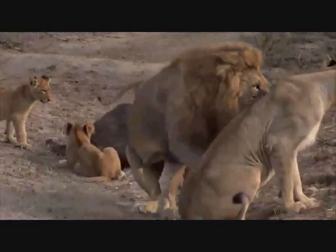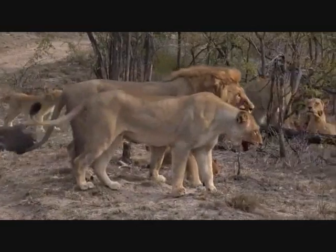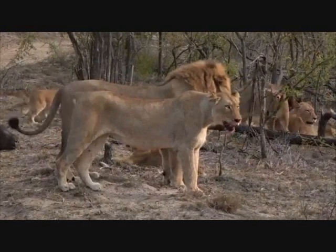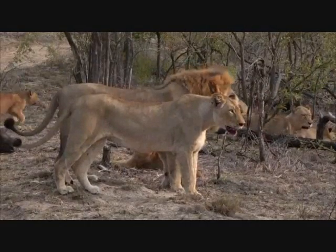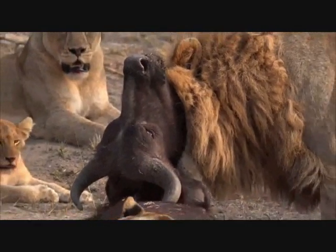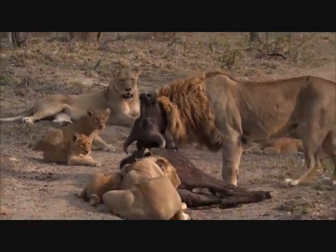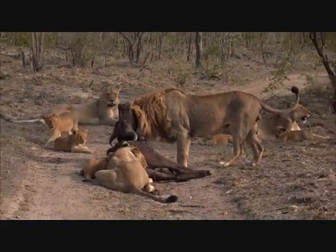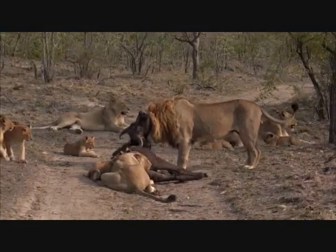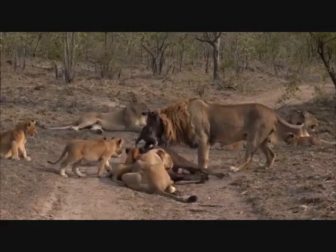Well done. Oh, you can see he's not letting anybody go to that carcass, which is going to be a bit of a problem because the females may gang up on him in order to get a good feed. The buffalo actually tried to get up again. I can't believe it, that it managed to gain that strength, perhaps with all the adrenaline that's also rushing through its body. And then, of course, everybody came through again, and the male grabbed straight hold of the throat to try and close that jugular.